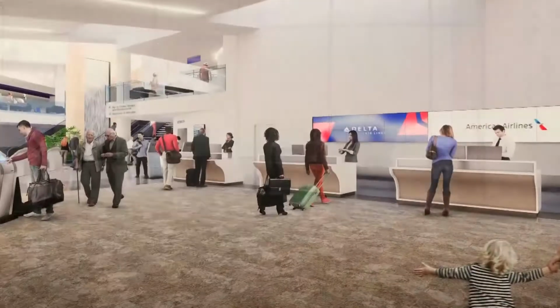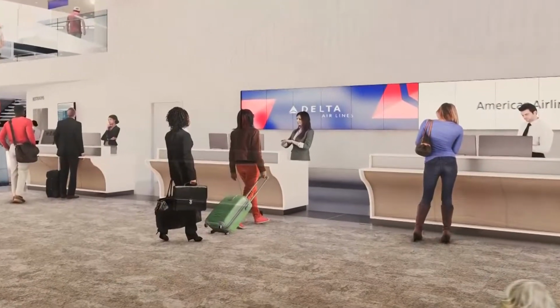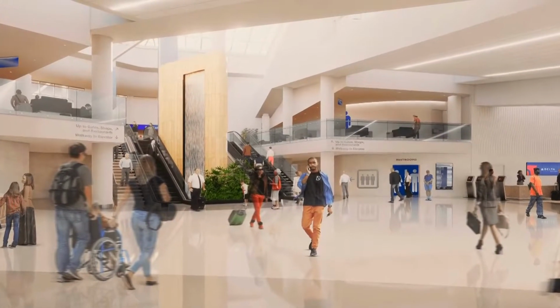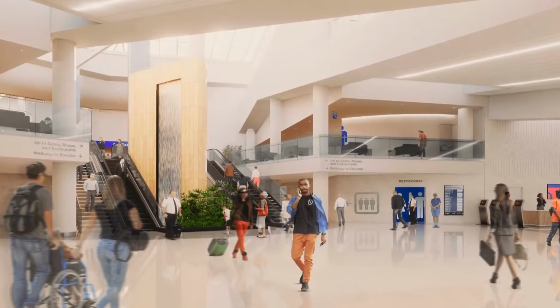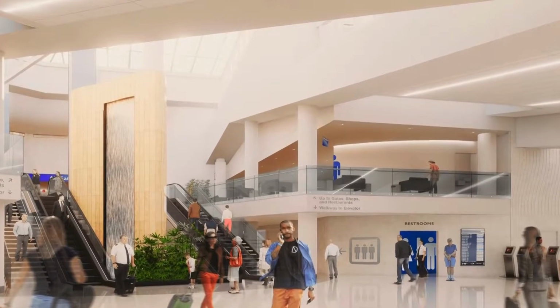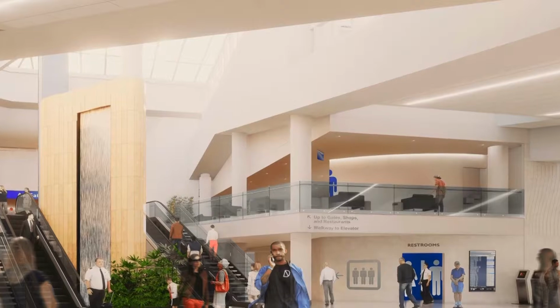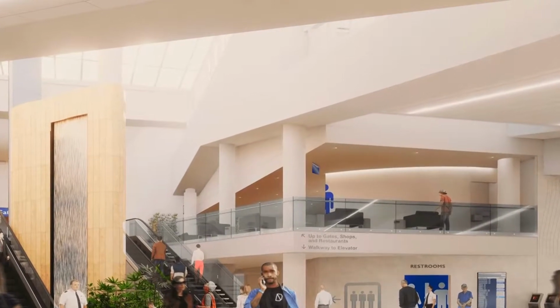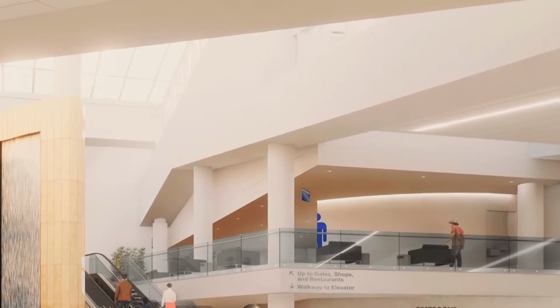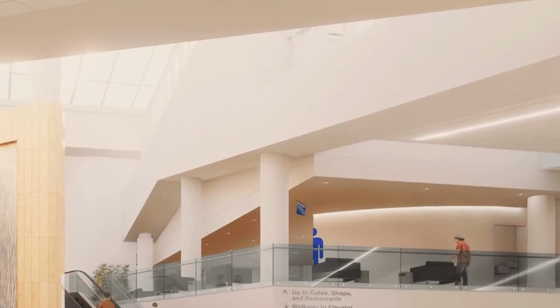Our thought was to try to open the terminal up. And so when you come in through the front door for the first time, it's going to be this wow factor and this grand entrance. You're going to be welcomed with terrazzo flooring, the balcony being removed, and your eye's going to go up and see the sky and the skylights that let down the sun into the terminal. And then also, we're going to have a waterfall that is going to be very relaxing. That's really the theme that we're going for.